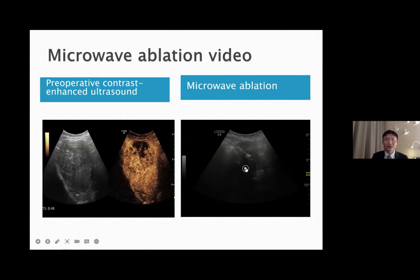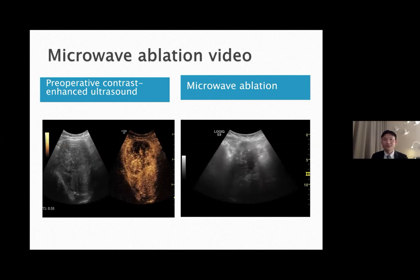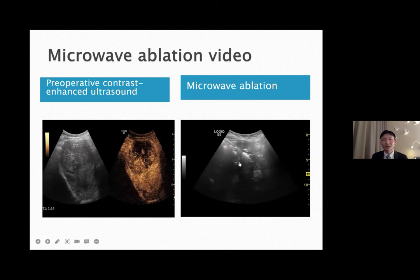And then we will do the microwave ablation. We can monitor the ablation needle during the ablation, so it is more safe. Because the gas may affect our ablation, we should do the ablation in order. Just like this patient, we can do from the bottom to the top, and then from the left to the right, or from the right to the left, and then cover the whole myoma.